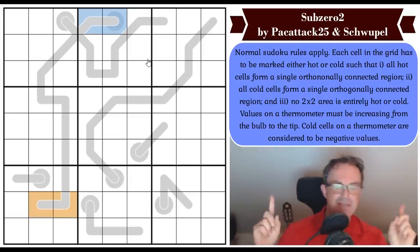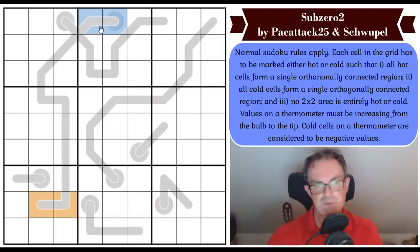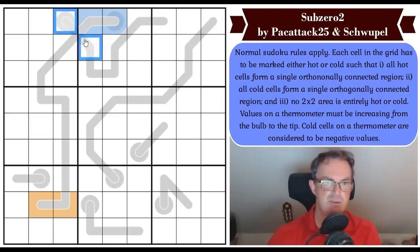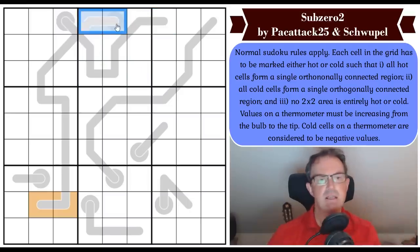Oh, I see. I see something that makes this puzzle much harder. Okay, because what I was about to say, which is true, is that these two digits can't repeat on this thermometer. Let me just check the length of this one. 1, 2, 3, 4, 5. So that's a 7-cell thermometer. Yeah, okay.